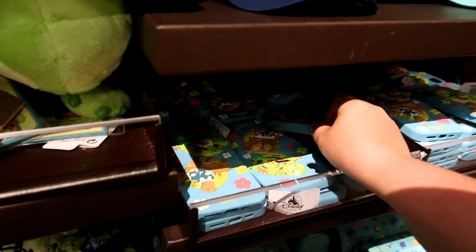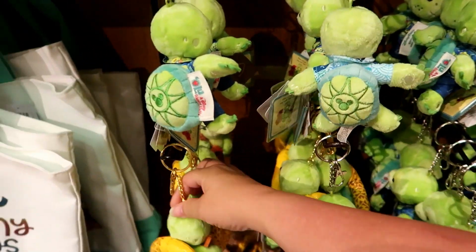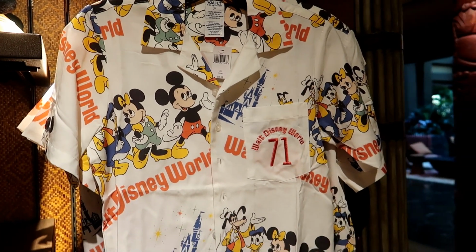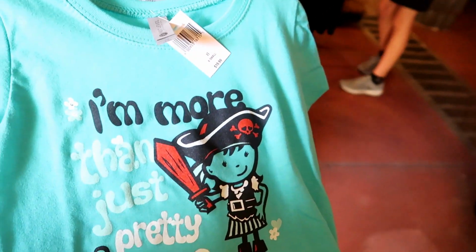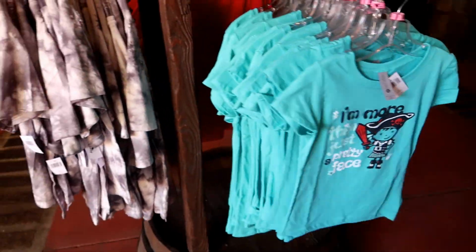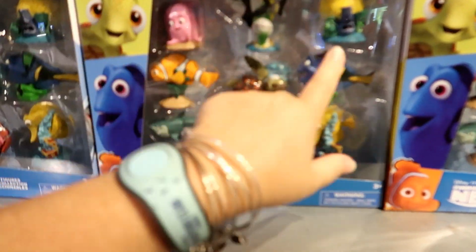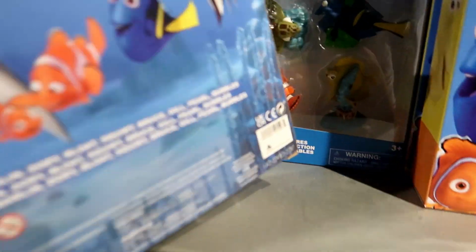Phone case. If you haven't guessed it, I am at the Polynesian right now. That's cute, but the ones with the floaties are really cute. Look at the hidden Mickey. I wish they had this even in a smaller size. $19.99 in the Pirates of the Caribbean store. All right, these are cute. There's some. Oh, I love this one. How much are these? No price. Seriously, no price.